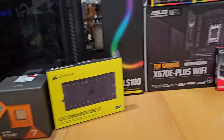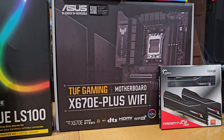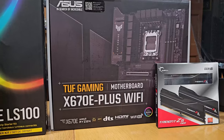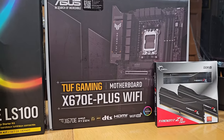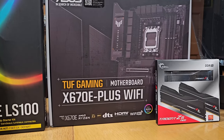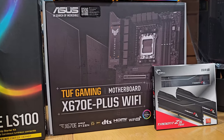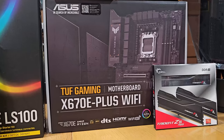Other parts, we've got an ASUS X670E Plus WiFi TUF Gaming motherboard. From an aesthetic standpoint, TUF Gaming is very militaristic, so I think it's a perfect fit for this. It's got plenty of connectivity. The TUF Gaming line focuses on power delivery and quality of parts, so I think that's perfect for what we're looking for today. I've had a TUF Gaming in my old build, as you saw if you watched the previous video. I think it's a great product, so we're going with that.